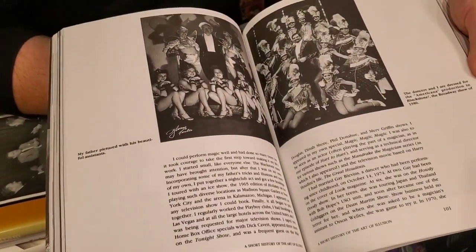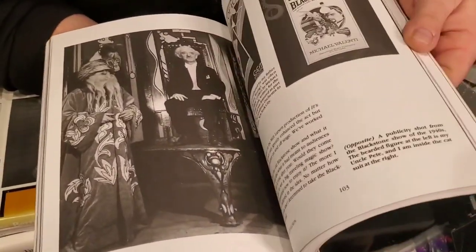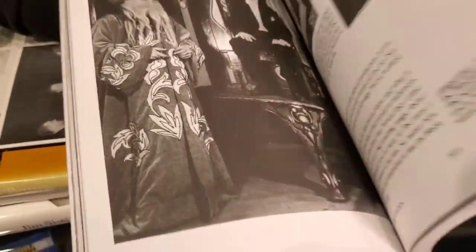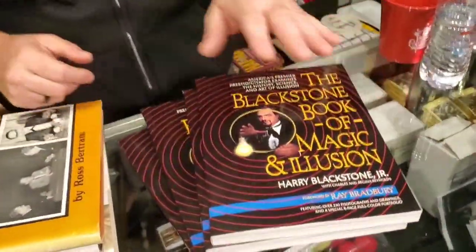Really cool. Look at that. Just imagine having a cast like that for a show in Colon. Look at the table on that too. He's the wizard. But $10 for the paperback copy of the Blackstone Book of Magic and Illusion.